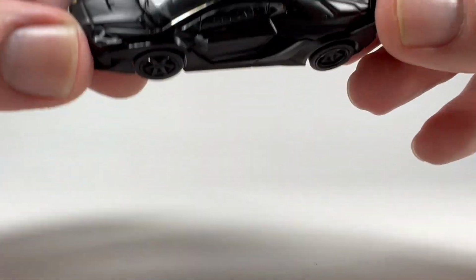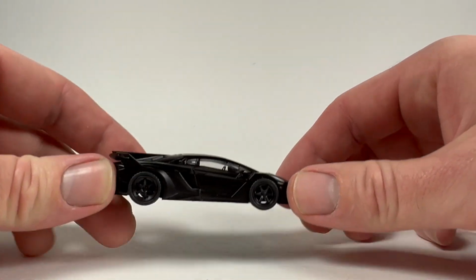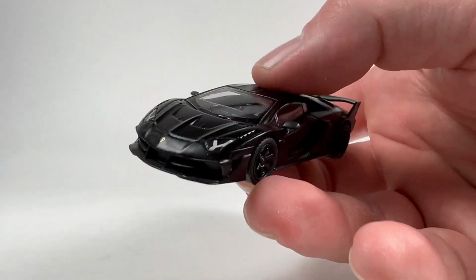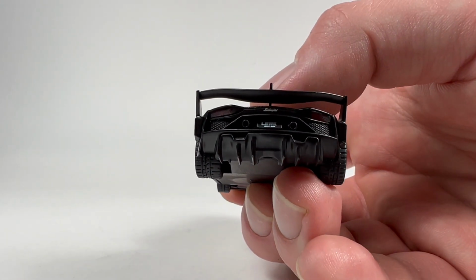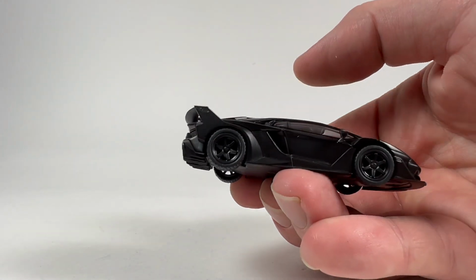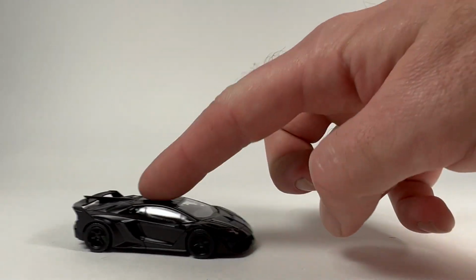So check this guy out. Blacked out Lambo. This thing is pretty sick. And of course, with your standard Mini GT, you're going to have inserted details for headlights. Just all the details are there. And they're just amazing looking diecast. They're all metal. They always roll.